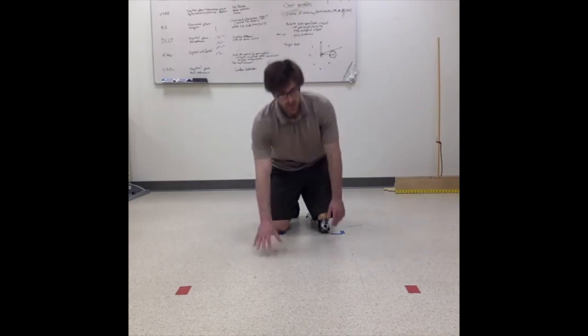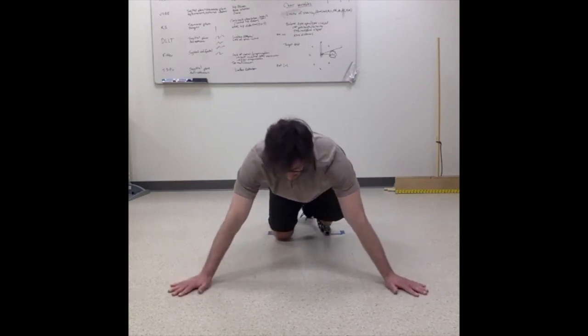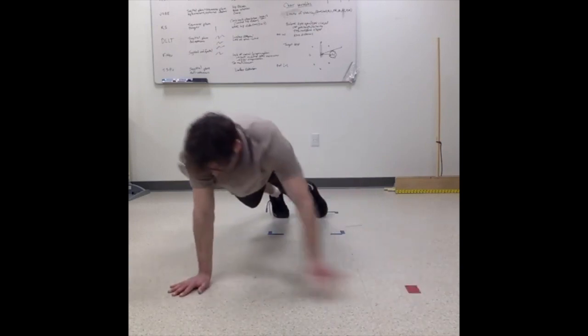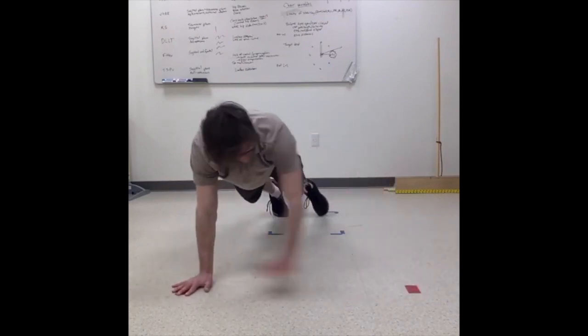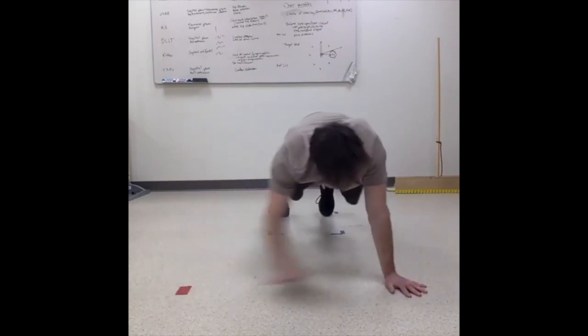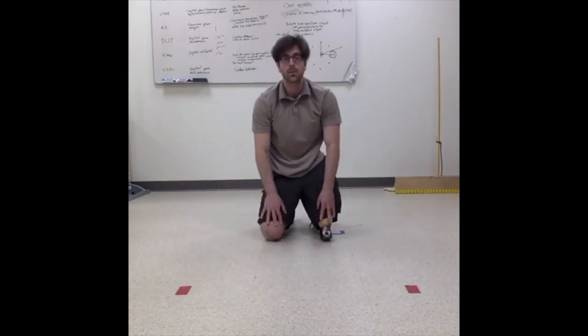To perform the test, put 2 pieces of tape 36 inches apart and set up in a wide push-up position. Begin by taking your left hand and touching your right hand, and then take your right hand and touch your left hand. And then go back and forth, alternating touches as fast as possible for 15 seconds. The total score is the average from 2 to 3 trials with about a minute in between. A good score for the test is around 20 touches.